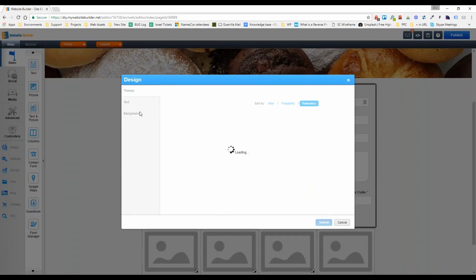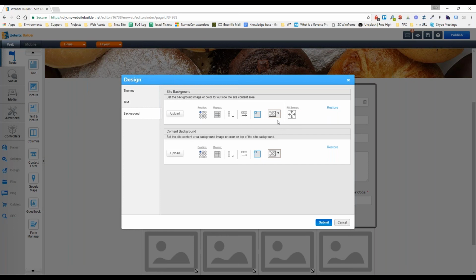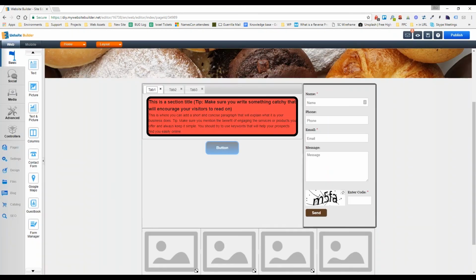Some other design options. If you wanted to enter global texts or font sizes for different things or colors, you can do that. If you wanted to add an image background to the web page, the entire web page, or just the content part of the website, you can do that as well. So we'll cancel out of that.